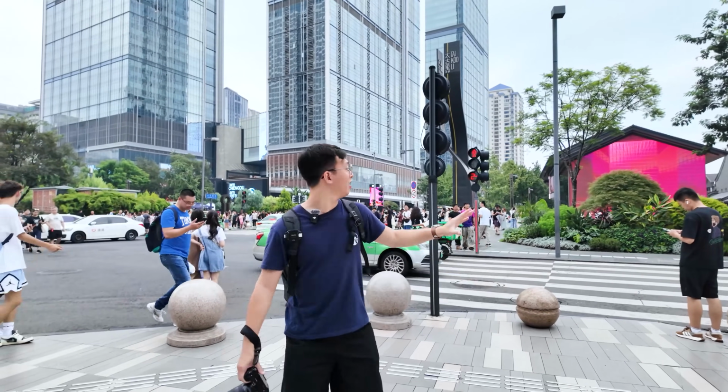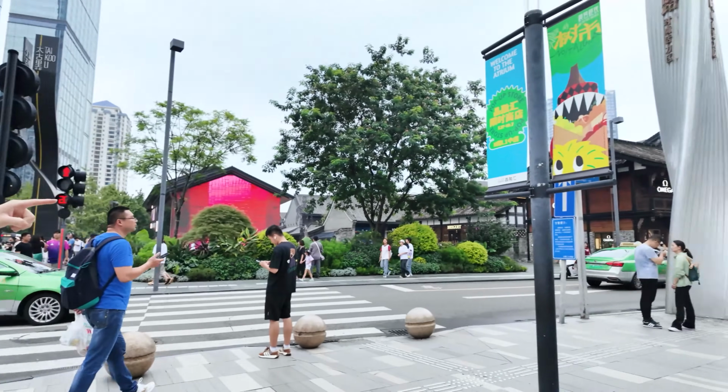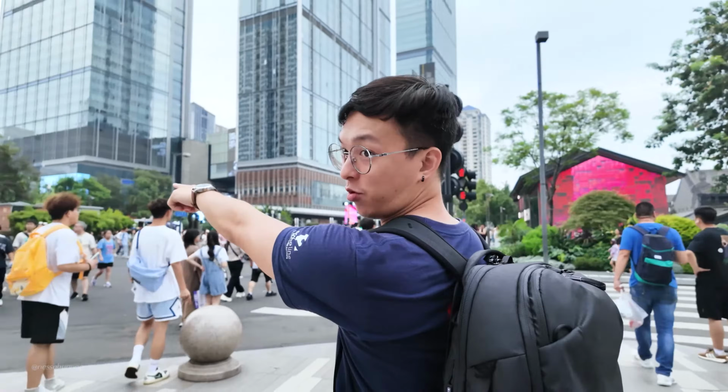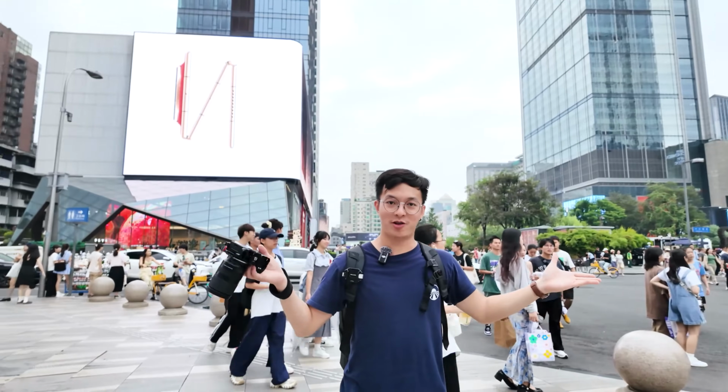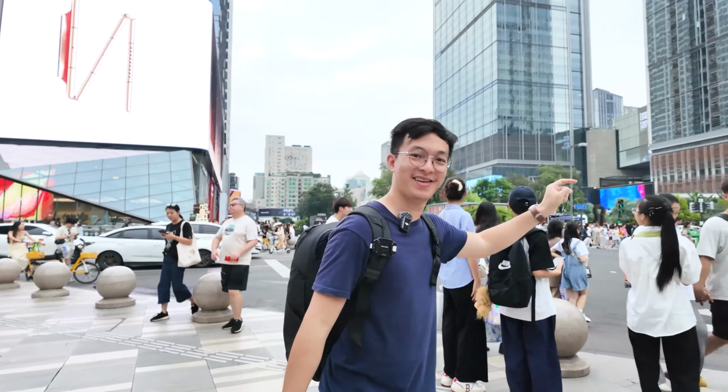Right now, we are in the middle of these three places. There is the Taikoo Li. Right here is the Chunxi Road. And behind me is the IFS Square. So we're gonna explore three of these places. Which one should we start first? Let's start from Taikoo Li, shall we?